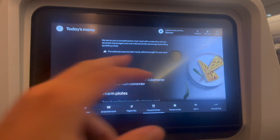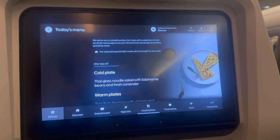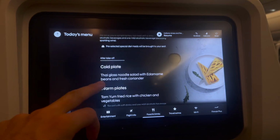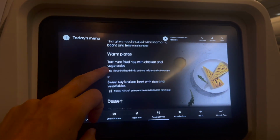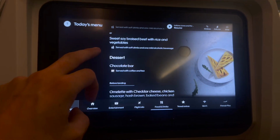Now, a feature I always love in economy class is being able to see what's on the menu for your flight, and this was very much an option on the Finnair system. Always just makes it a little bit less awkward when the air hostess rocks up and asks you what you want for dinner. You can tell them exactly what you want straight away.